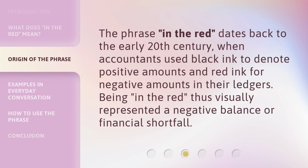The phrase "in the red" dates back to the early 20th century, when accountants used black ink to denote positive amounts and red ink for negative amounts in their ledgers. Being in the red thus visually represented a negative balance or financial shortfall.